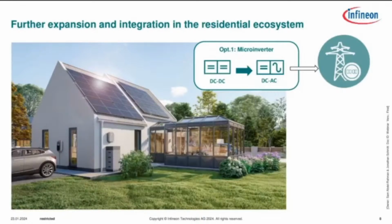On this slide, I will explain which kind of integration we see and which kind of installations we have in the residential ecosystem. You already see on the top the first kind of installation, which is a microinverter. Here the microinverters are directly behind the PV panels. First, we have the DC-DC stage and then the inverter stage in one device after the panel, and then directly an AC, which is then being fed to the grid or to the house.